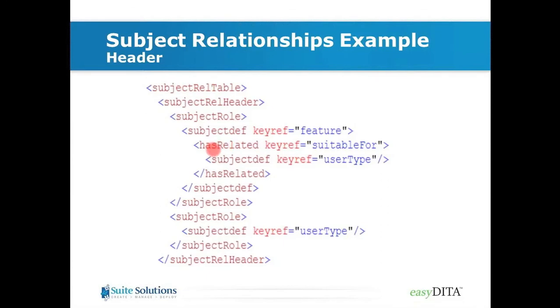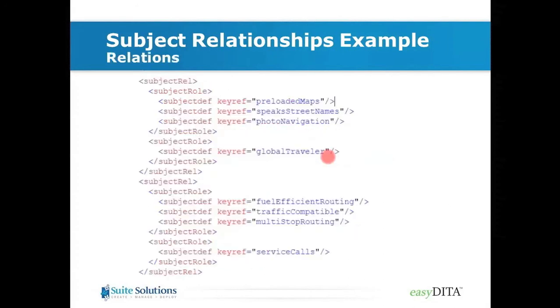So from the coding point of view, this is how you would see it. So this is basically a relationship table. If you're using an authoring tool such as XML or other types of tools, web-based tools, then often the relationship table would be shown as actually a table. But the markup looks something like this, where you have a header which describes the relationship. So I have a feature that is related to a user type, and the type of relationship that is suitable for. So a feature can be suitable for a certain type of user. Okay. Then I would go ahead and set up those relationships. So I have, these are different features, preloaded maps, speak street names, etc. And that's relevant to a global traveler.